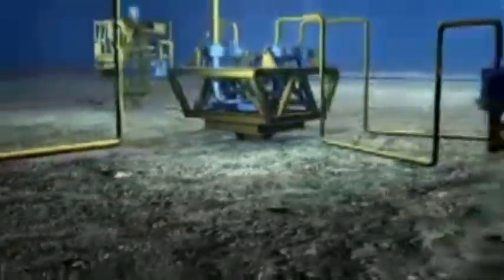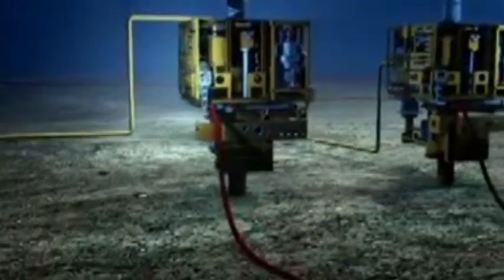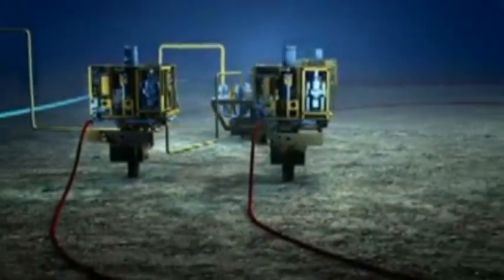As the reservoir is depleted, the pressure drops. Water and gas injection helps to maintain pressure and maximize oil recovery. The technology used here will set an industry record for deep water gas injection. Umbilical lines provide real-time control of the subsea installation from the surface and deliver fluids to encourage the flow of hydrocarbons.